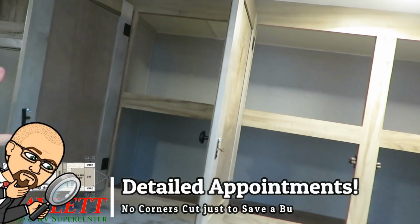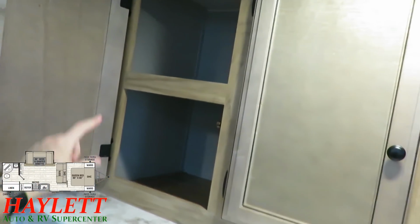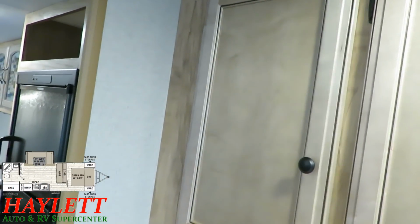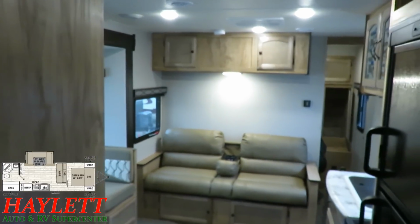And to a first-time buyer who's never camped, you're going to look at it and go, woo, that's impressive. But to any experienced RVer, you know that that shelf is worth its weight in gold right there, because you would have had to have found an alternative source for that anyway.